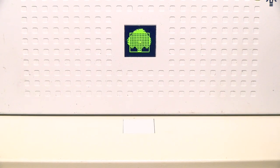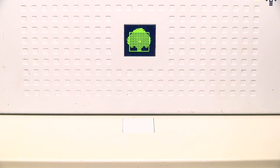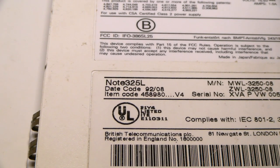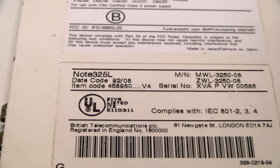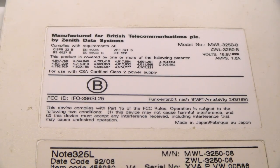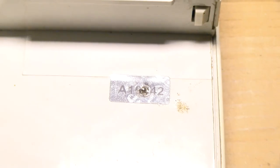It might have been apparent from the top that said logo was supposed to be in this blank, as far as I'm aware, but it's not featured on this laptop, because if we look underneath, we'll find that the label brands this as a BT laptop, British Telecom. Inert 325L, made in early 1992. Despite being the fourth version, allegedly, this suggests it's quite an early unit. It also reveals the CPU, in a way. It's made in Nihon. Warranty labels all over the place.